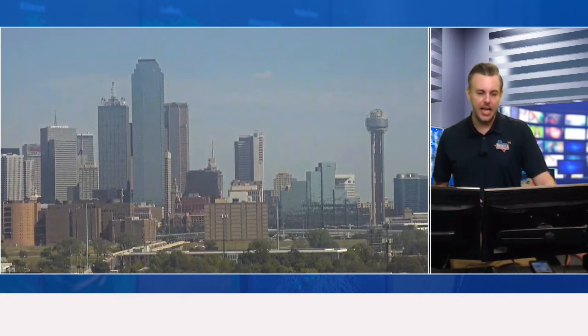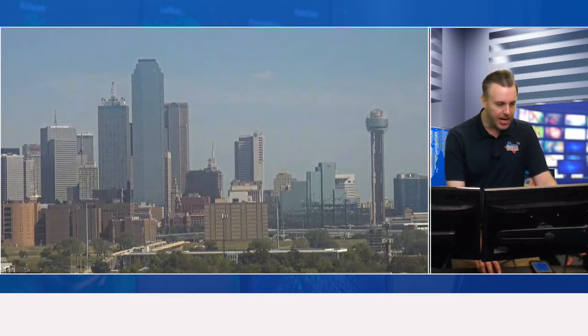That's a shot of downtown Dallas. And again, you're seeing a lot of blue sky out there. It's warm, but it is a windy day out there for sure across the area. Quickly, let's also look at some temperatures out there. 85 right now, and by the way, it's right around 3:12 here in the afternoon.